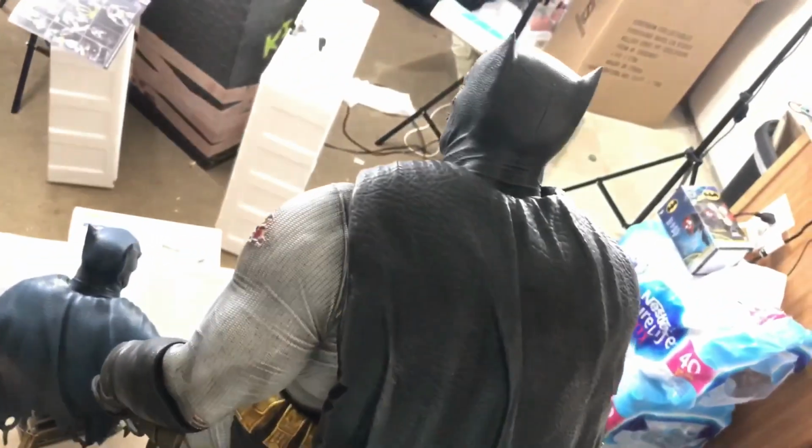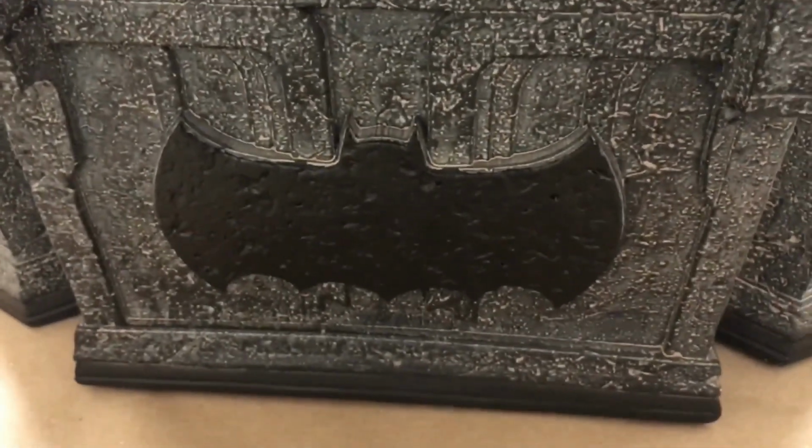This is a monster Batman. Look at that guy. Look at all of his little packs, his little utility belt. This guy's cut up everywhere. Let's get a picture. Look at that bat symbol on the back. Alright, so as I promised, I'm going to switch out some pieces on it real quick.